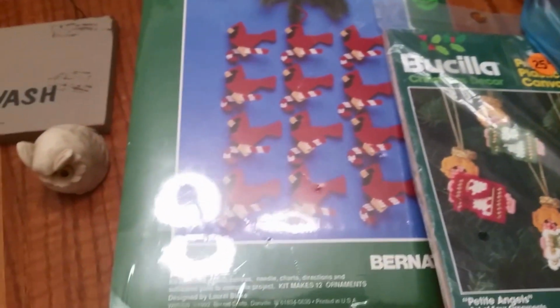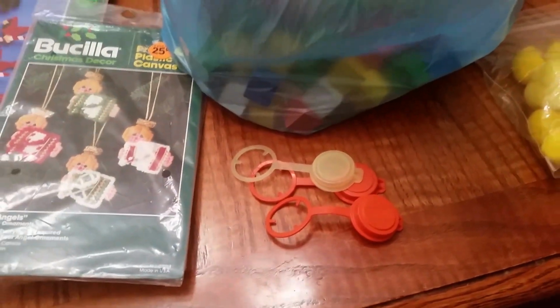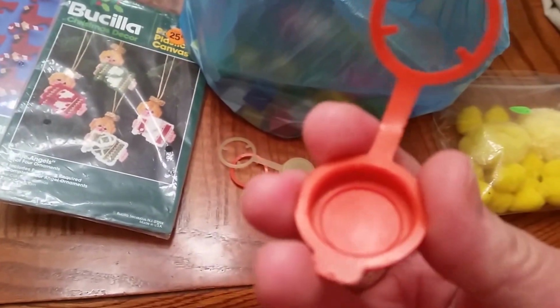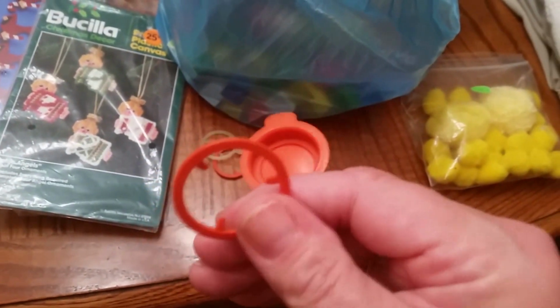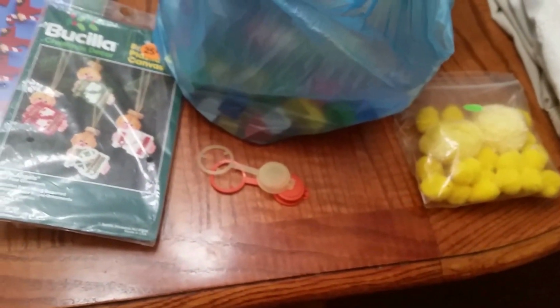Got 2 plastic canvas kits that are new unopened. They were both 25 cents each. Who remembers these? I saw these in a free box, and I said, I just have to have them for the nostalgia factor. Back in the day when we had glass pop bottles, you'd put this over the neck and then put this on the top. So I saw those, and it just made me think of the olden days.